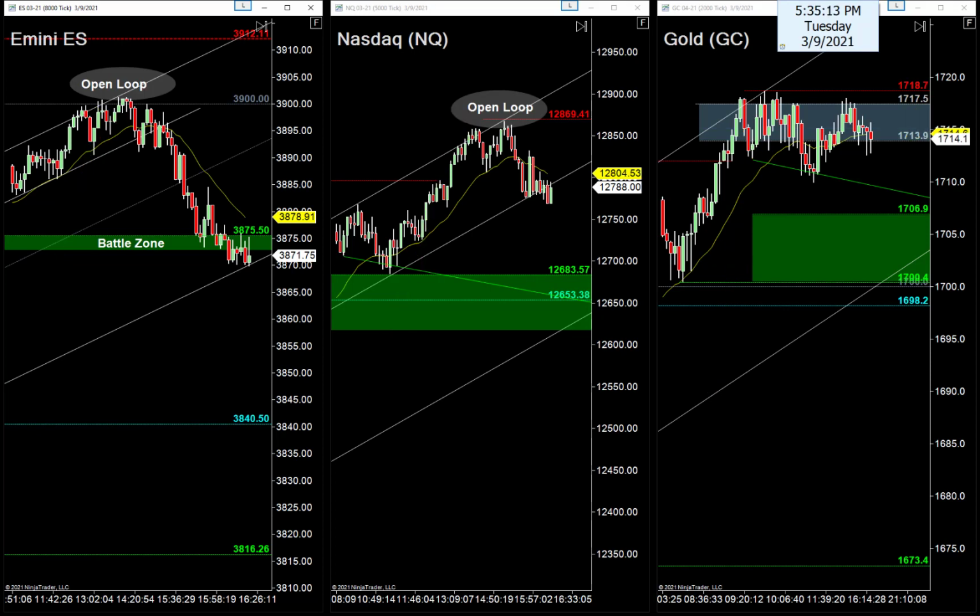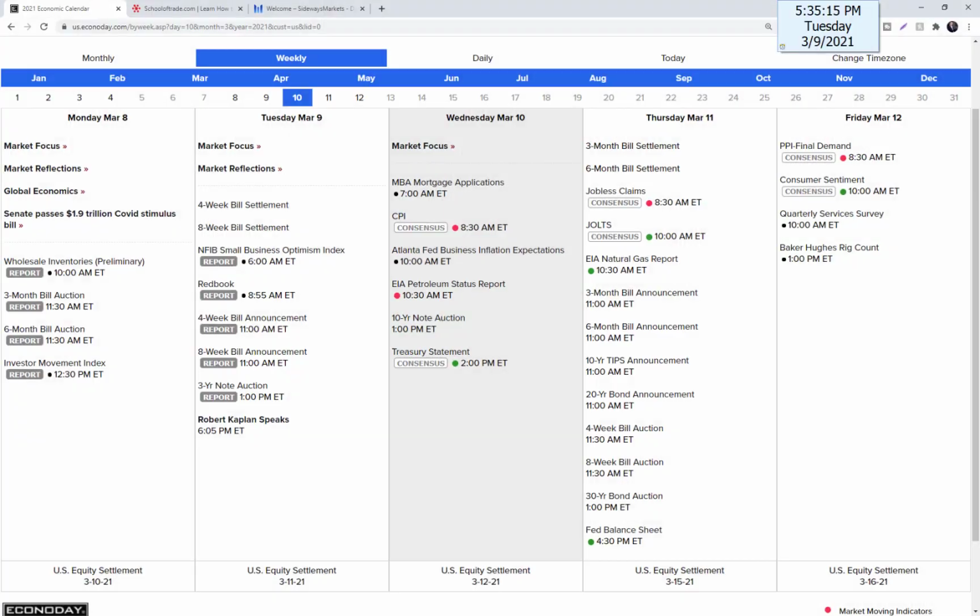Before we do that though, let's make sure we check the calendar for tomorrow, because tomorrow is kind of the beginning of all the major news that we have in this second week of the month. Now, as I mentioned in last night's newsletter, the second week of the month is typically one of the more quiet news weeks, not necessarily quiet volatility weeks as we're seeing. The month of March overall tends to be a more volatile month of the year for many different reasons. We'll talk more details in the future. But we don't expect a lot of news on this second week of the month.